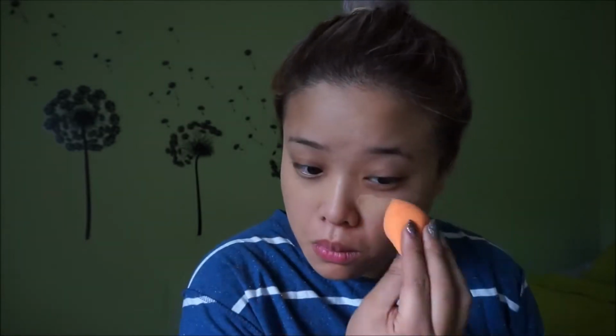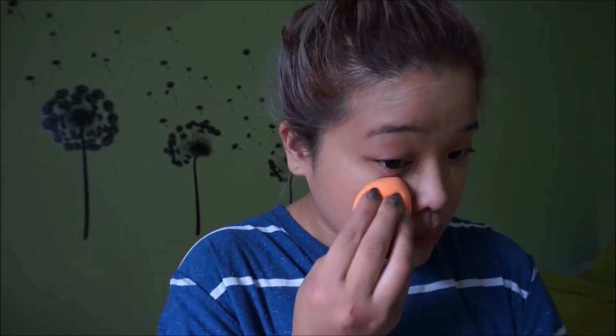Starting with my foundation, this is my Makeup Forever HD foundation in shade number 123, and then I'm going to be using my Real Techniques Complexion Sponge and bumping that all over my face. Ta-da! And then going straight into my concealer. This is a gift from my friend Frances on YouTube. Thanks, Frances! This is the Collection Lasting Perfection Concealer, and this stuff is amazing. So I'm just going to be using the same sponge again and blending that under my eyes.